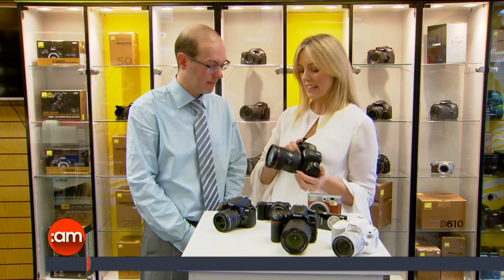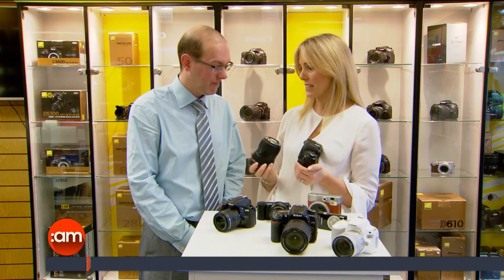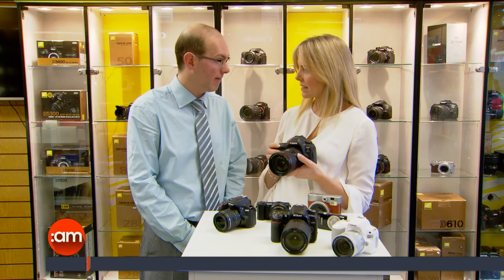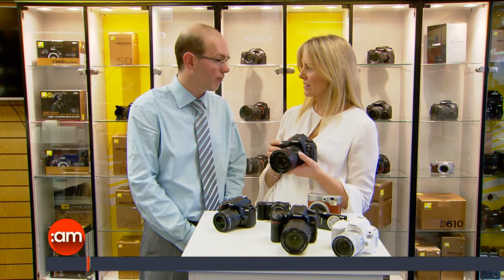And obviously interchangeable lenses. Yes, and there are so many lenses available for this. Yes, there is a huge range. Canon would have over 50 lenses available for this camera, doing various different jobs, wide angle, standard, telephoto lenses. There's a huge range of lenses available.